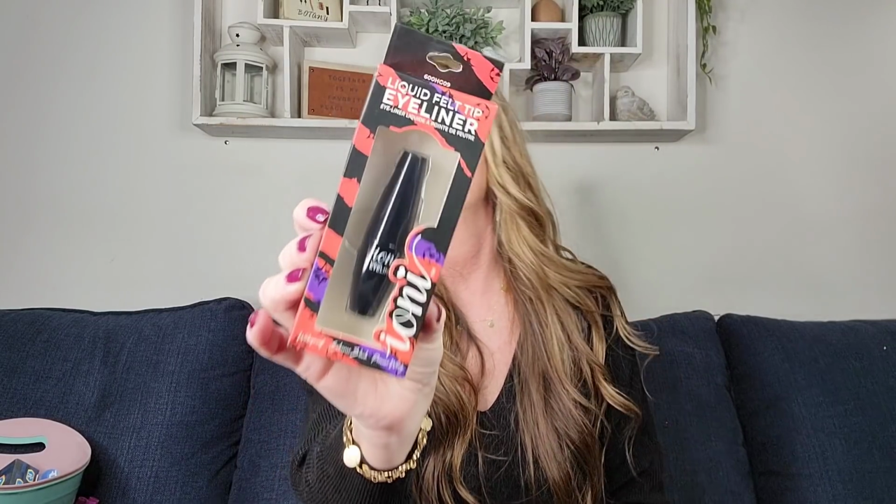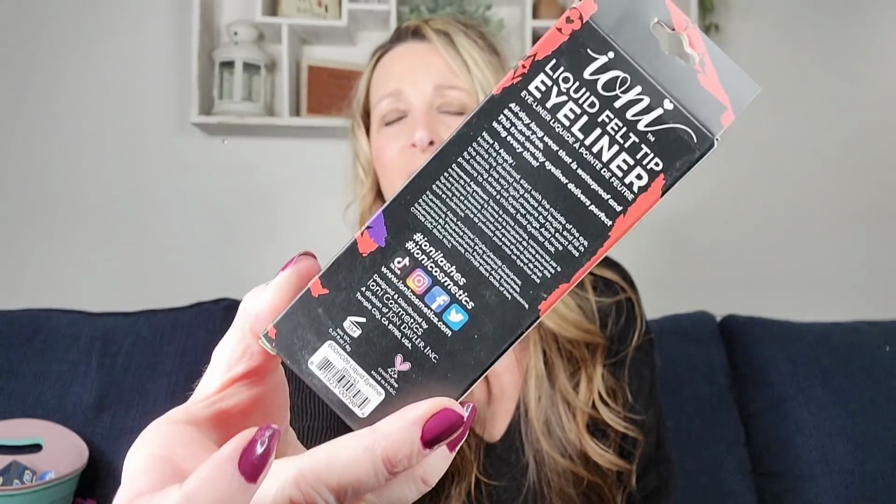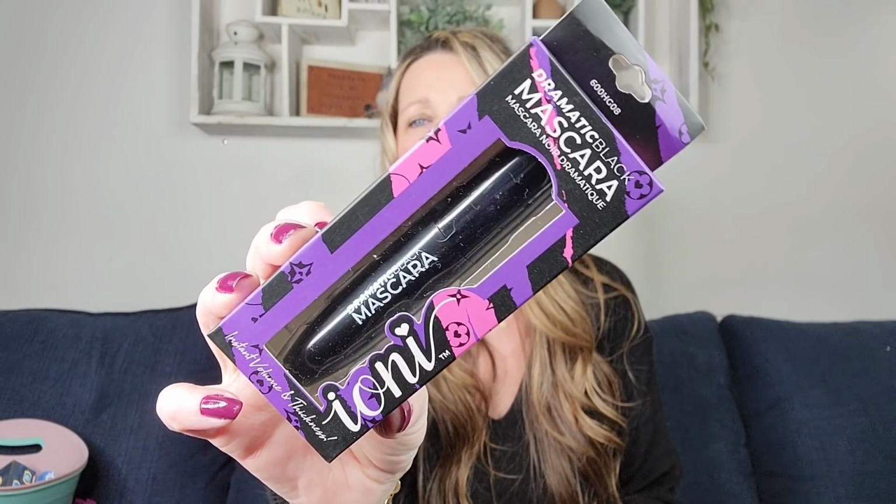So the ones that I included in this haul is the Liquid Tip Eyeliner Waterproof Extreme Black. So there is that one. Pretty cool packaging as well. And then you have the Dramatic Black Mascara Instant Volume and Thickness. So picked up that one. And by the way, this is going to my daughter.